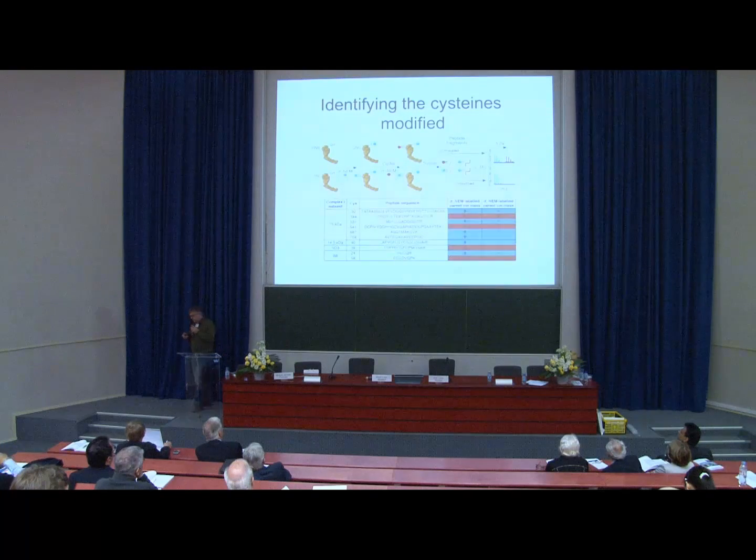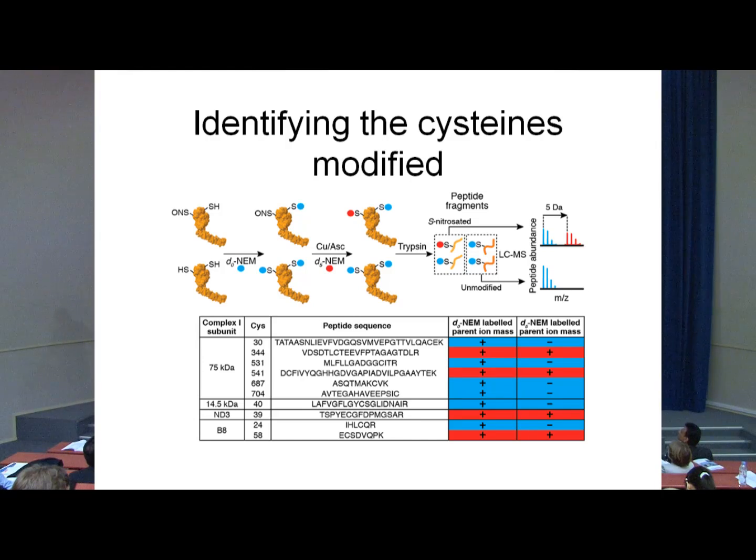To do that, we use a very simple mass spectrometric approach. Here's complex 1, and we imagine that we've got a mixture. Here we want to both identify the cysteine, but also, vitally important, quantify the extent of the modification. Because generally with post-translational modifications, you'll find a modification, but unless we can quantify and show that it's a substantial modification, it may be biologically meaningless.